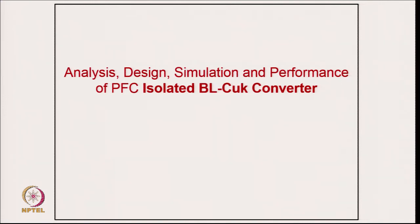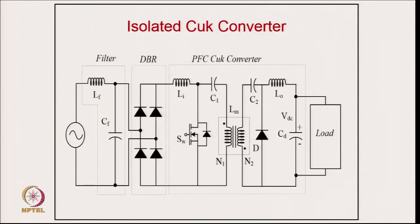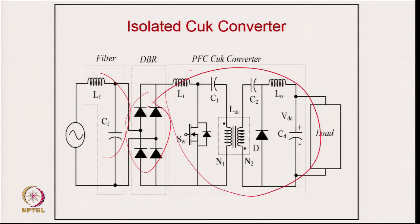Now, coming to another converter: analysis, design, simulation and performance of power factor corrected isolated bridgeless Cuk converter. Cuk is the name of the person who invented this converter, and of course, the modification is for the bridgeless version with power factor correction, the isolated version of this. So, this is typically an isolated PFC converter. So, we have an EMI filter, and of course here the diode bridge, which is after rectification, and this we can call an isolated Cuk converter.